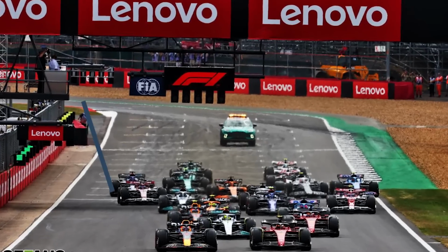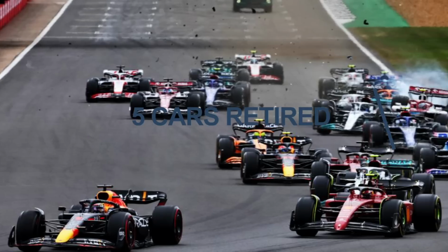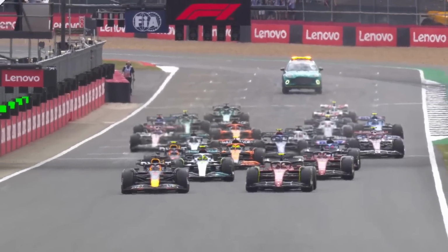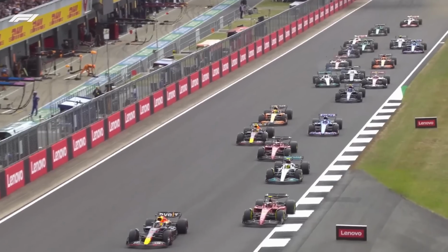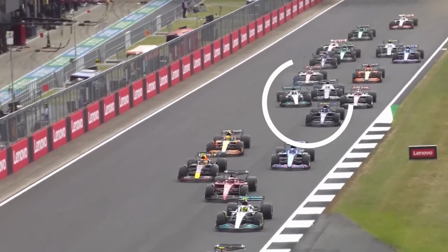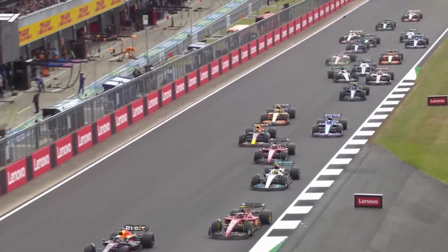The start of the Silverstone Grand Prix was a bit of a mess, to be honest, and that was before 5 cars retired from the race. Quite a few drivers had really poor starts for one reason or another, which meant there was a lot of overtaking straight off the line. Cars were all over the place, and George Russell tried to move left into the first corner to block off Pierre Gasly, but underestimated how close the AlphaTauri driver was to him.